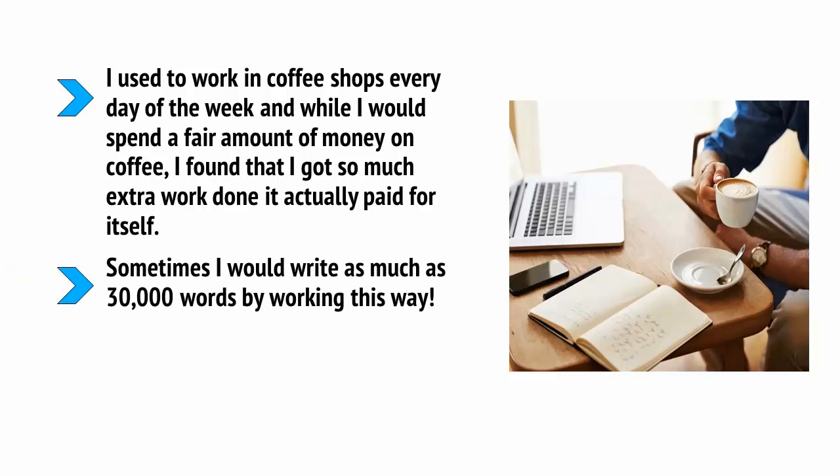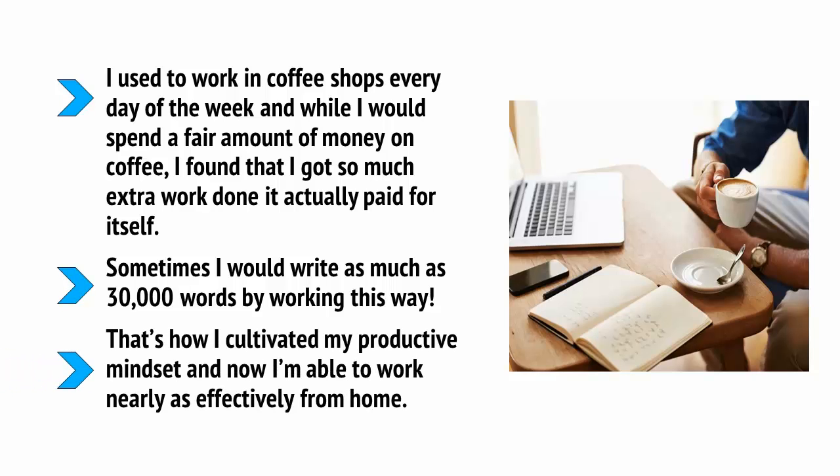Sometimes I could write as much as 30,000 words by working this way. That's how I cultivated my productive mindset, and now I'm able to work nearly as effectively from home. So, what hardware should you consider getting if you want to create the perfect mobile command station?